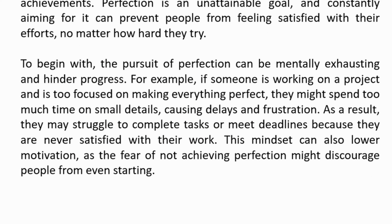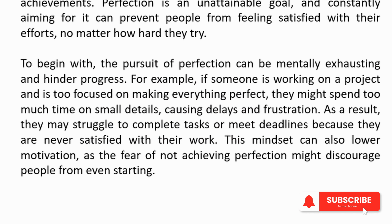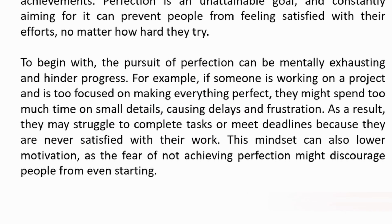To begin with, the pursuit of perfection can be mentally exhausting and hinder progress. For example, if someone is working on a project and is too focused on making everything perfect, they might spend too much time on small details, causing delays and frustration. As a result, they may struggle to complete tasks or meet deadlines because they are never satisfied with their work. This mindset can also lower motivation, as the fear of not achieving perfection might discourage people from even starting.